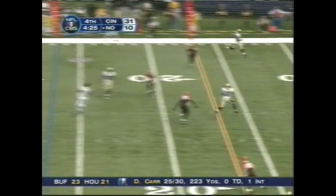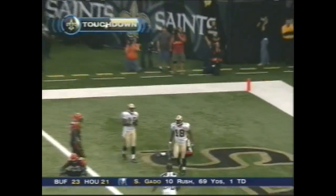First down play for Brees down the middle, complete. This is to Copper for a touchdown. Terrence Copper, his 2nd score of the season.